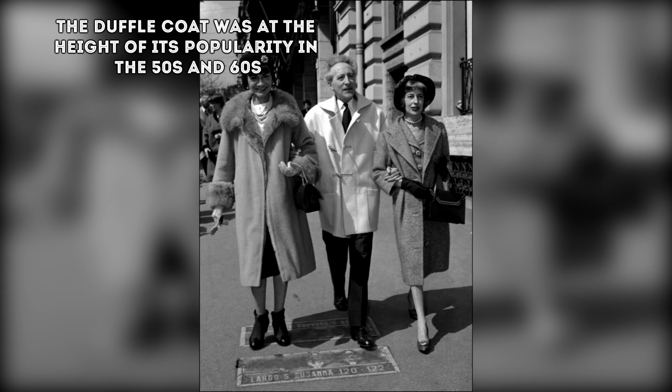In my opinion, the English theory is a lot more plausible, but at the end of the day, it doesn't matter. If you want to learn more about the history of the duffel coat, check out our in-depth guide on the website here. Basically, the duffel coat was at the height of its popularity in the 50s and 60s.